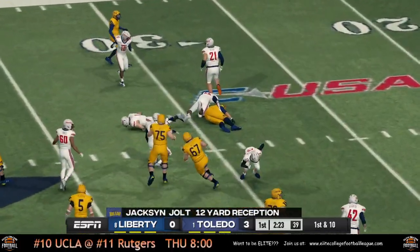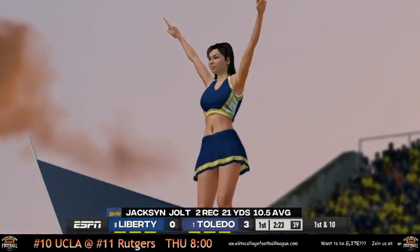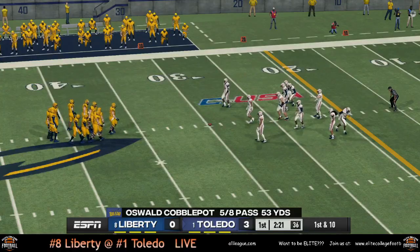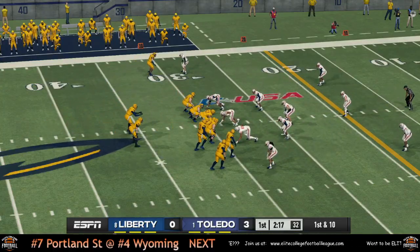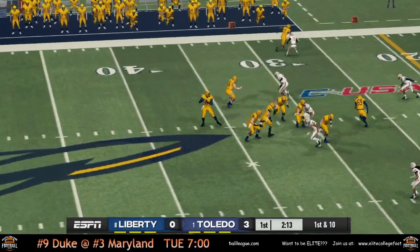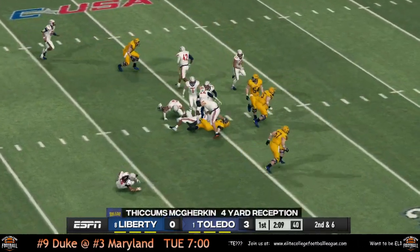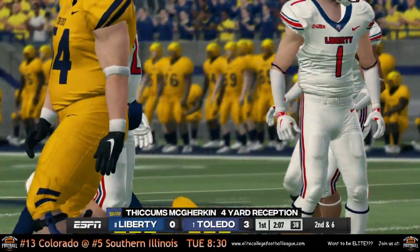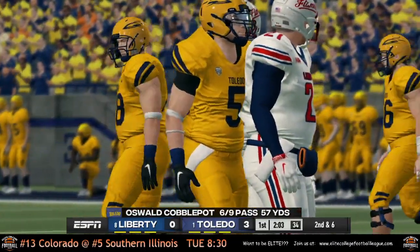And he's level at the 30. From the 30-yard line, first down. Over the middle to his tailback, and he's taken down at the 25-yard line. That's a gain of five on the play. That makes it second and six.